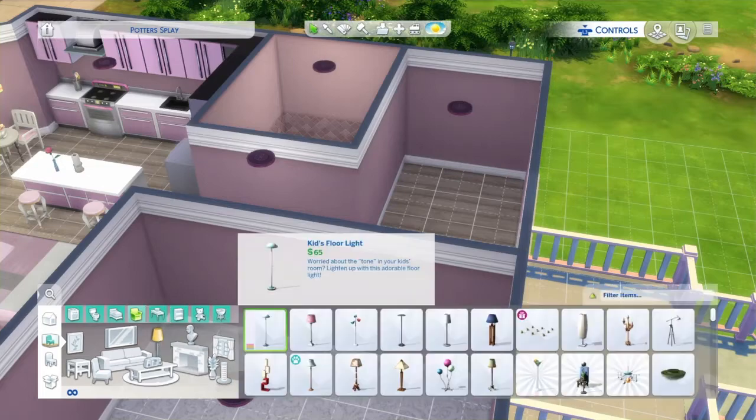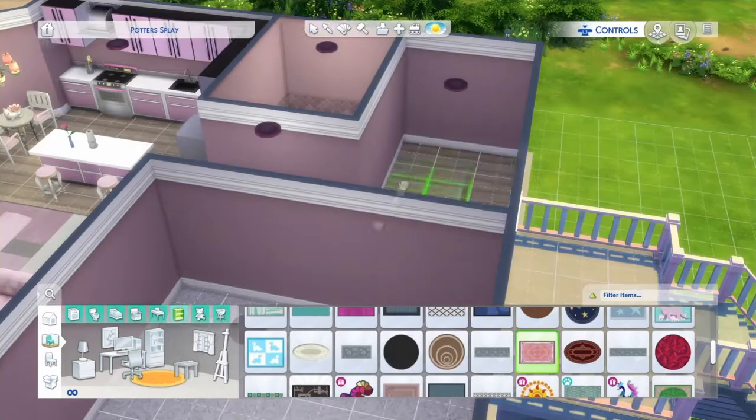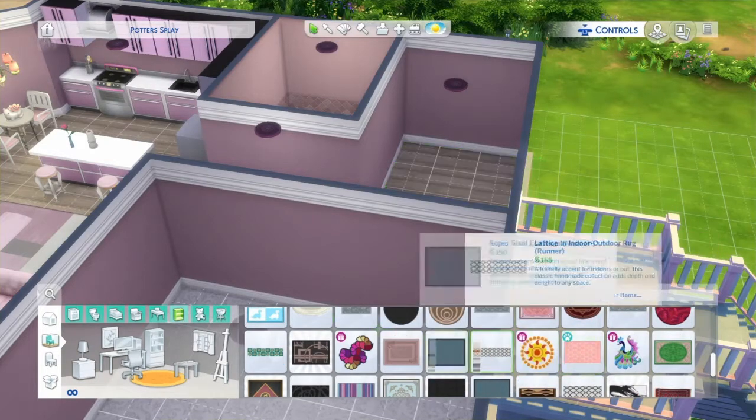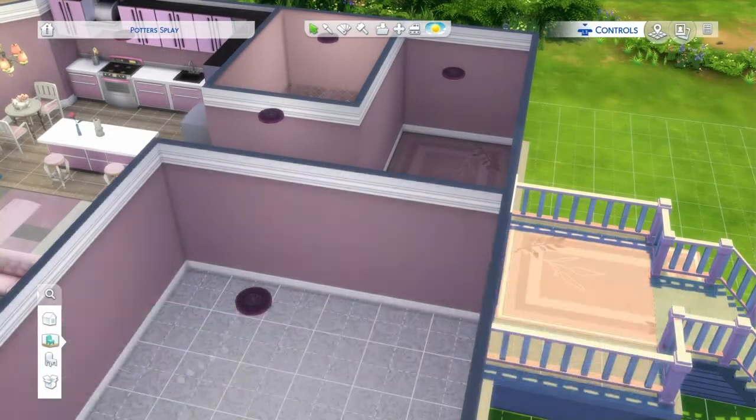And then here I am going into the study, trying to figure out what I'm going to do there. Have to put down a rug, you know me. Put a rug in every room.